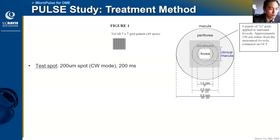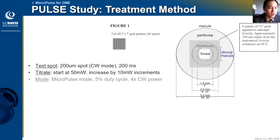We do 200 micron spots in continuous wave, a test spot outside the macula, 200 milliseconds. We titrate starting at 50 milliwatts and increase by 10 milliwatt increments until we get just a bare burn. Then we switch to quadruple that power and to a 5% duty cycle. So it usually ends up around the 400 to 500 milliwatts range, similar to what Dr. Horstman mentioned earlier.